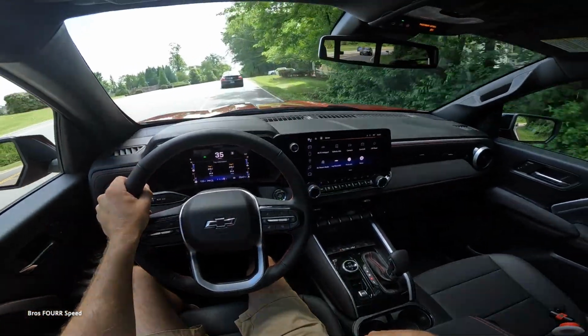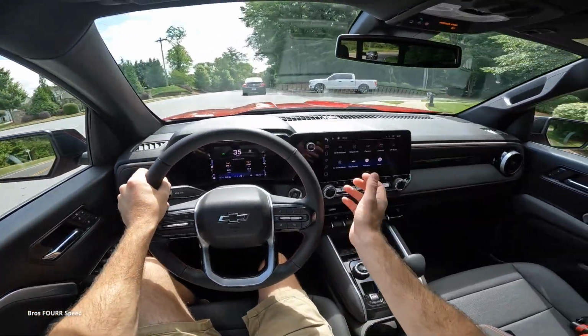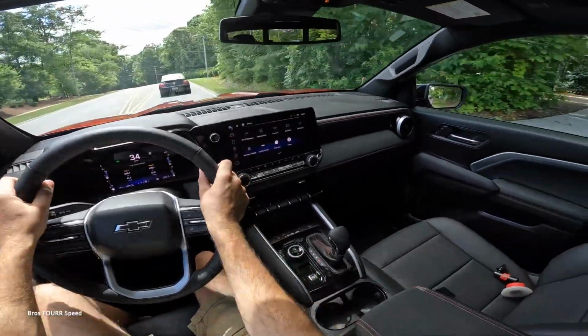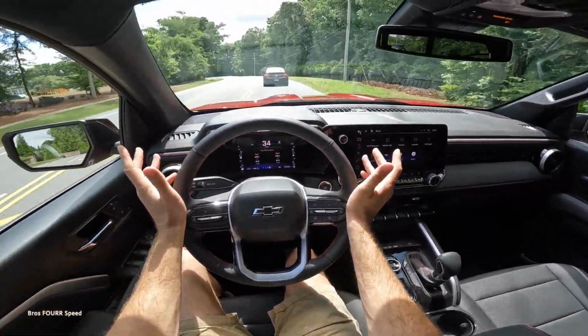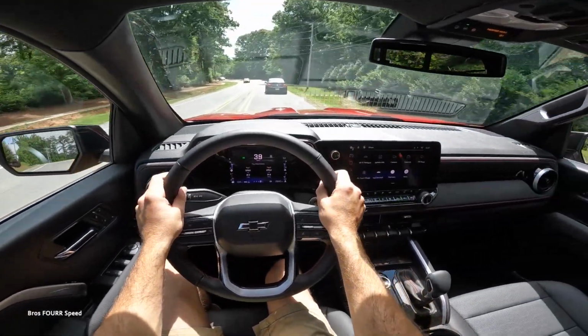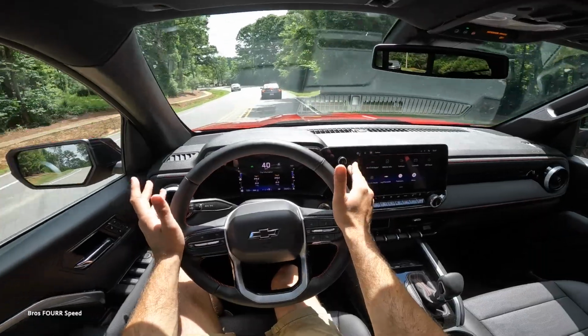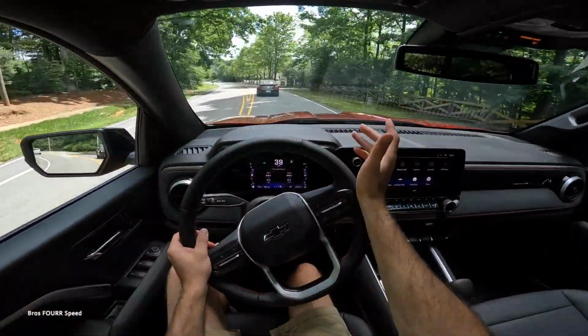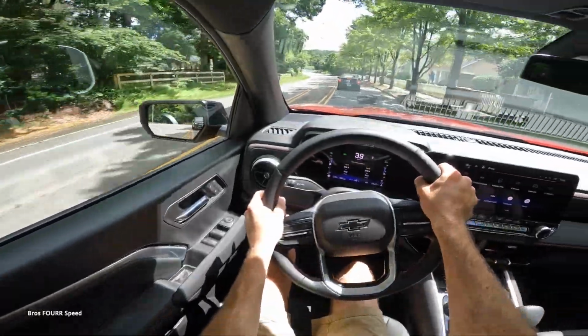So for the all-new Chevrolet Colorado, with the interior looking very nice, exterior having a great design, I think it's a good update. Like I mentioned earlier, the Colorado has been the same for several years, very similar with other brands too, like the Tacomas, and I think it's a nice update.